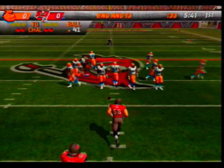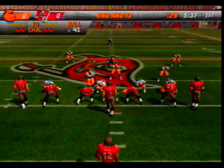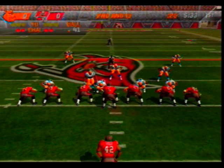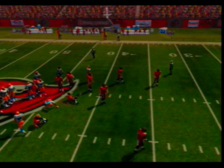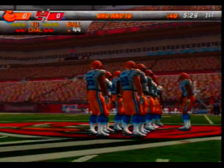It's second down and a long way to go. On the 41-yard line. Wallace, the lone setback. With a counterplay. Howard comes up to make the play at the 44-yard line. The defense held their positions and didn't let him get very far.